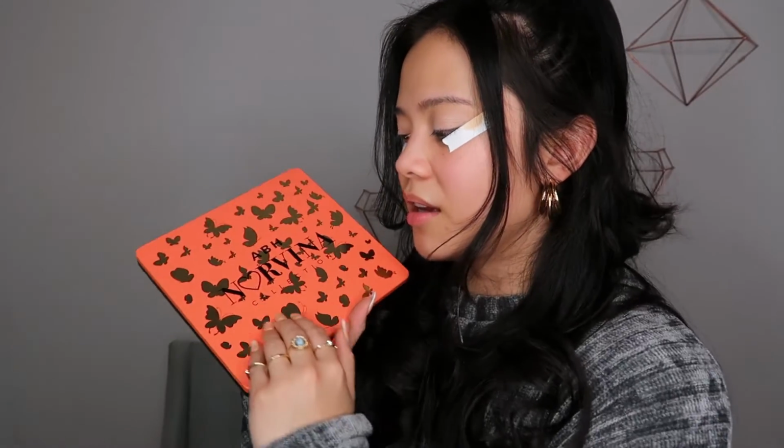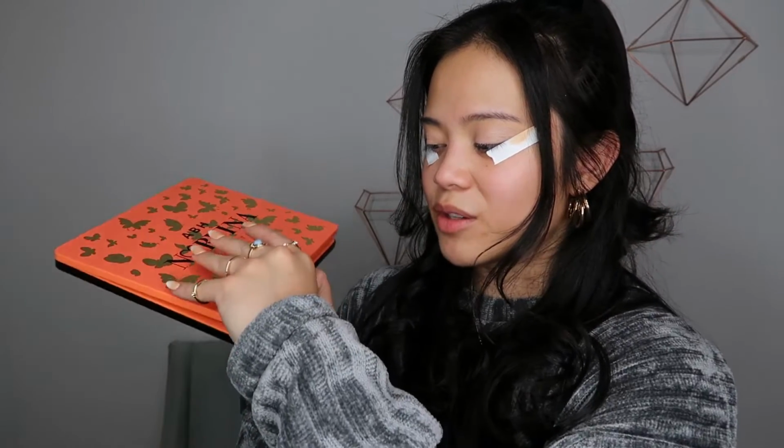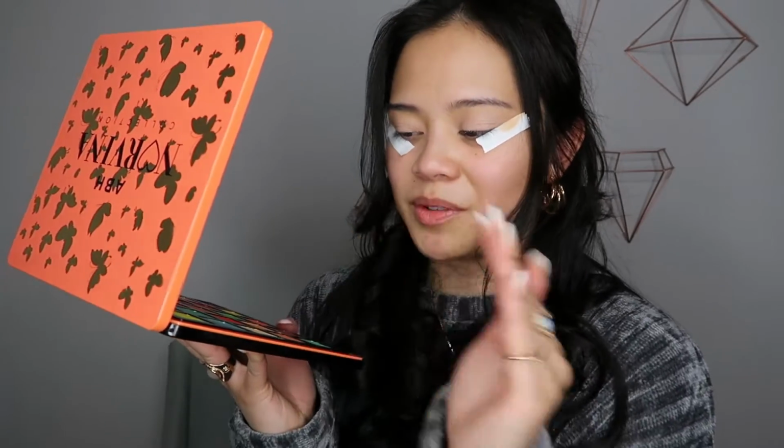The thing I don't like about the packaging, but I also love it at the same time, is that the magnet is so strong on here. I feel like I can slip up and have my nails scrape all of the shadows off. I don't know if that's ever happened to you, but that's happened to me a lot of times with my other eyeshadow palette. So when I have to open this, I have to be really careful, otherwise I will probably scrape all of these beautiful colors off.